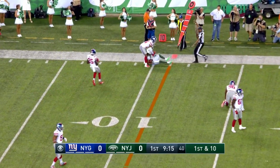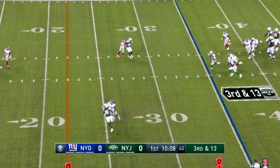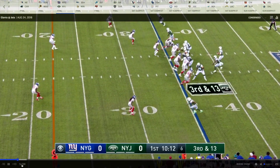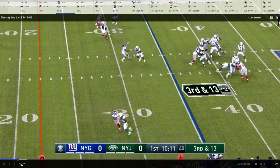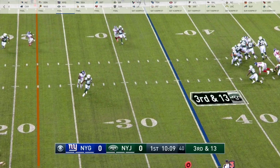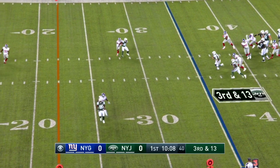I would say the most impressive thing about this play, if you want to roll back to it, is that when the play starts, you can tell Sam Darnold is going through his full scan. He's scanning the full field. He's going through every single progression, every single read that he has at his disposal before he takes off and runs. It's not first read, he's not there, I don't know what to do, so I'm just going to run forward because I'm an athlete.